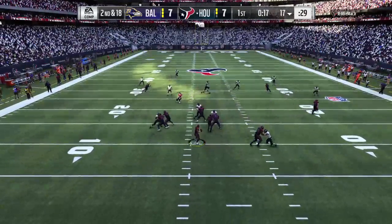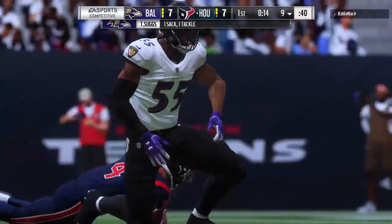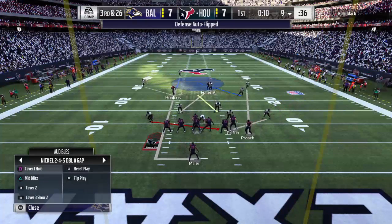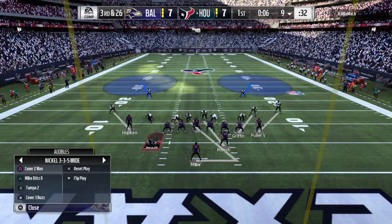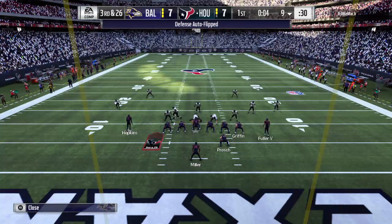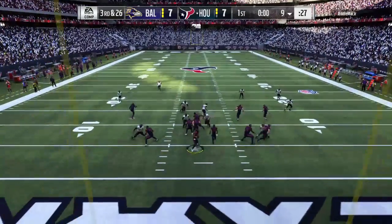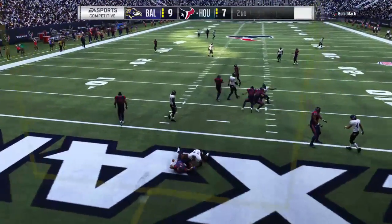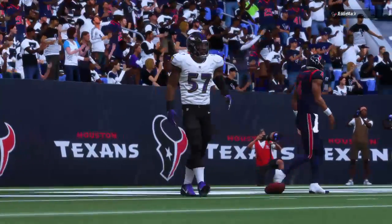Here's Watson now on 2nd down. And the pressure gets to him again. Terrell Suggs in there to drop him, and sacks on 1st and 2nd downs are going to lead to a 3rd and long. 3rd and long. It's Watson. And this turns into disaster. He's not going to get forward progress. That'll be a safety.